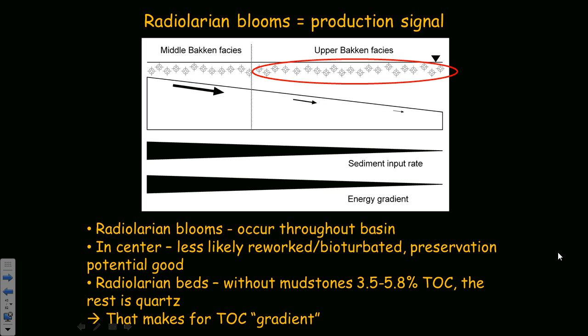So let's see. You know that professors have a model for anything, whether it's true or not. I'll tell you something about this, and I won't tell you why that's not true, but we can discuss it. Anyway, in general, the thing is the following. In the upper Bakken, you would agree probably that the radiolarians occur anywhere, right? So why are they only preserved in the distalmost part, or mostly preserved in the distalmost part? And the main reason I will call for the same reasons again.